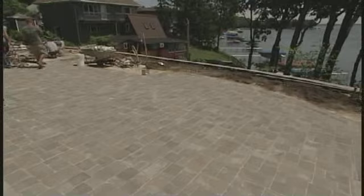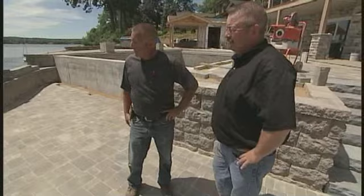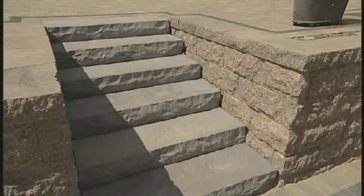Wow, this is beautiful up here. That's quite a hike up those steps, but I can see why you used the materials you did. Nice and uniform, no chance of slipping at all or tripping. Nope, that's correct. And we were able to use the same product from the bottom level up here to the other elevation up here too. So it kind of incorporates it all together.